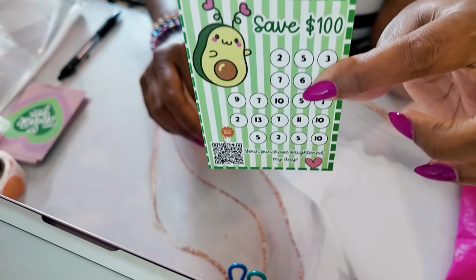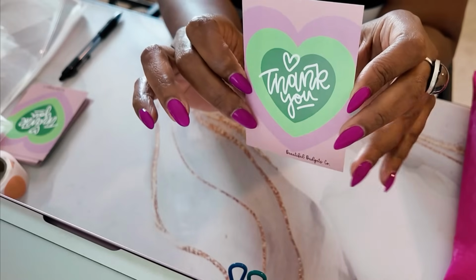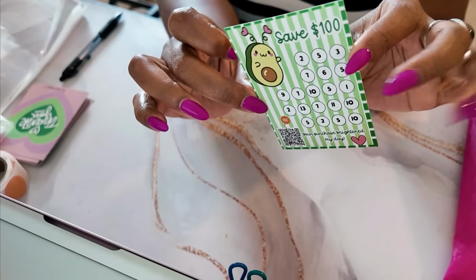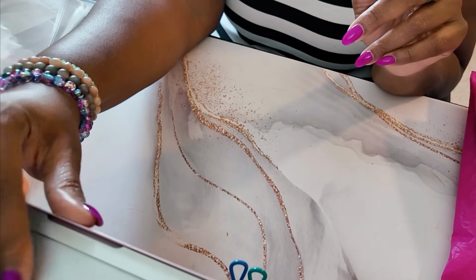Every order gets one of these cute thank you cards, but there are some orders where they might have already ordered a piggy bank or a most basic box, and this little freebie is already in their box or with their pig, so I don't put it in their actual order. So just in case you see me skipping some of those, that's the reason why.